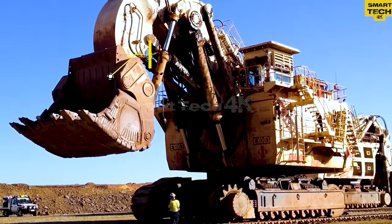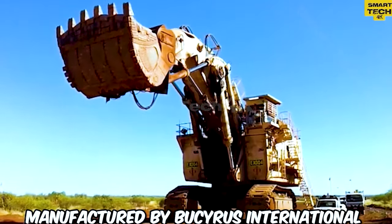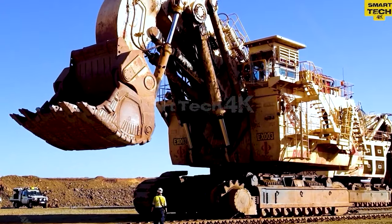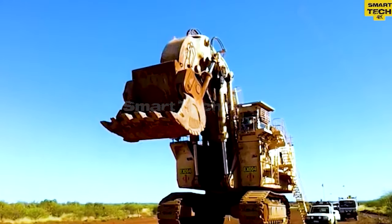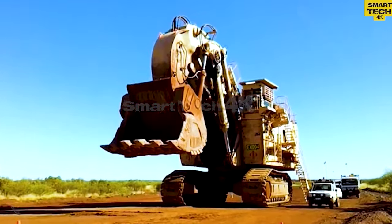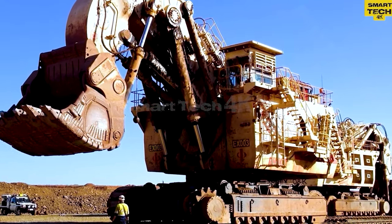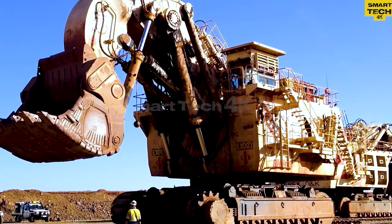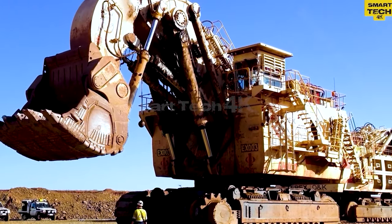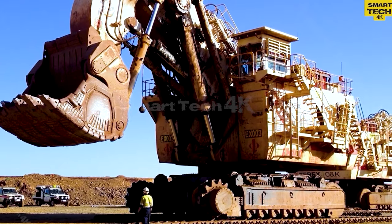Bucyrus RH400. The Bucyrus RH400, manufactured by Bucyrus International, an American company, was produced from 1991 to 1995, with only 12 machines built. Standing at 8.4 meters in height, 12.2 meters in length, and 5.2 meters in width, it features a 16-cylinder General Motors 16V149T1A engine generating 3,500 horsepower.